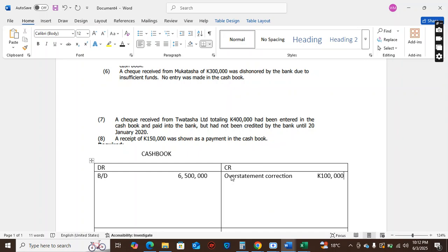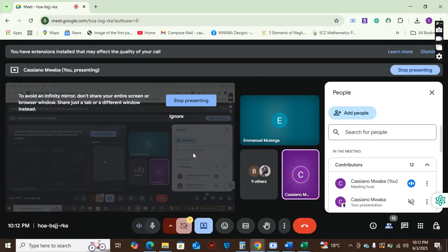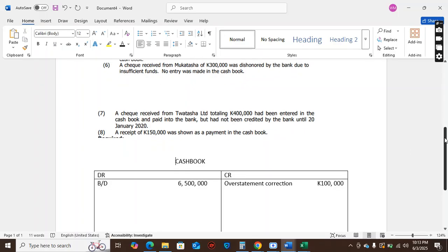Maybe your next question should be, what then are we debiting, sir? If we credit the bank, what will we debit? The suspense account, okay, colleagues? There's what we call the suspense account. This suspense account is used to help clear errors. So what you debit is the suspense account. You don't need to show that transaction there because it's not important.